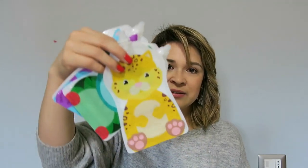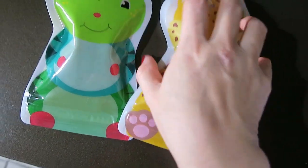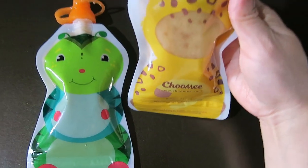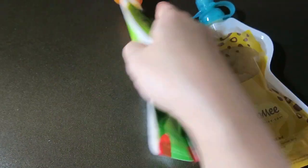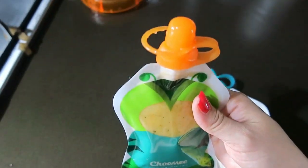I don't know, it just came with the package. So this package right here brings 4 of these. Let me show you. They're so cute too. Look how cute they are. This one, the little tiger, and this one. So like I said, these are my option just because I still have not given Joshua any artificial fruits. I'm gonna be making his purees and putting them in here.